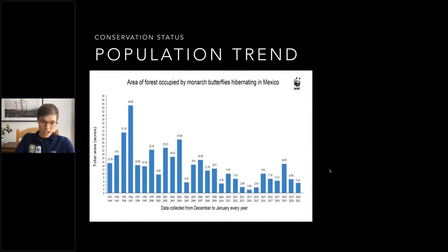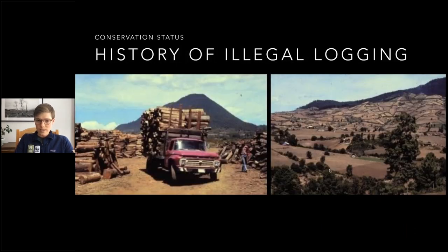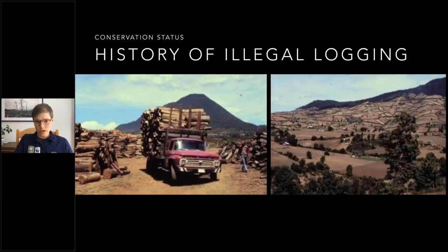And we could spend a lot of time just interpreting this graph, but very recently, the migratory monarchs, so not the species, but just the phenomenon of migrating, was listed as endangered as well. And so why is this happening? Why is that population trend going down so much?